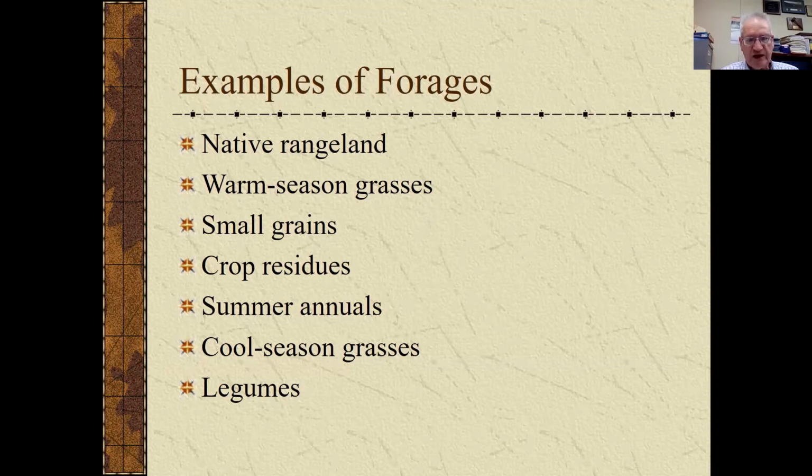Cool season grasses, I mentioned smooth brome. Further south, in the south central and southeastern part of the state, you'll see tall fescue being used. And of course, then a number of legumes, even things like alfalfa, which we can actually mix in with some of our cool season grasses if we want to do that.